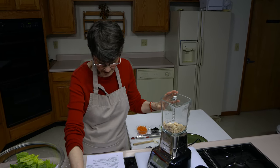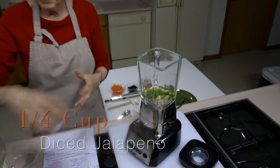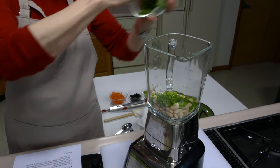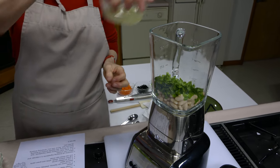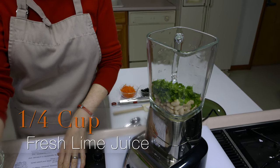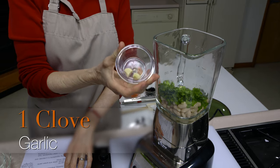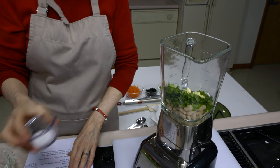So in addition to that, I'm gonna put 1/4 cup of diced jalapeno. Now these are in the blender, so you don't have to spend a lot of time getting them all to a perfect dice, because they are going to blend and it's going to come down during that process. Also going to add 1/4 cup of cilantro, 1/4 cup of fresh lime juice, and I really encourage you to use the fresh on this, 1/4 cup of hot water, because we need more liquid to get the blender moving, 1 garlic clove that you've just cut in half. Again, this is because it's going to get blended and it's going to be cut down to size in there.